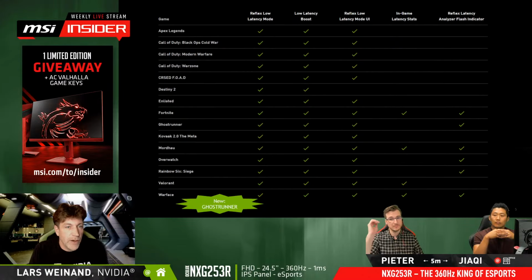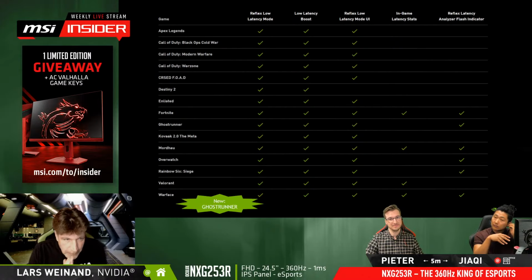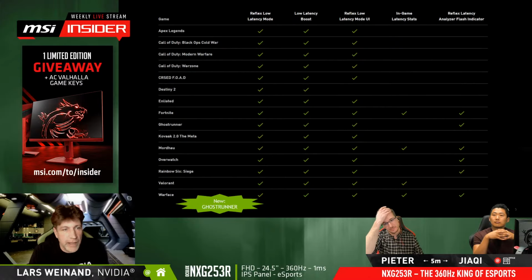And then, of course, which we're coming to later now with the analyzer, we have the Reflex Latency Analyzer Flash Indicator. It's a beautiful word. And what it pretty much does is, when you measure latency on your display, you have a small square that you put over a certain area on your screen, and usually it's your weapon, your muzzle flash, that you want to detect. So when you click the mouse, you fire your weapon. When you fire your weapon, usually you get an animation of a big fire plume coming out of your gun in the front. And it's a change of luminance.